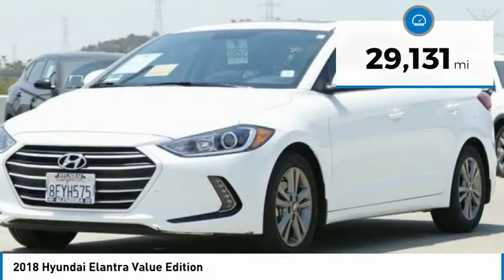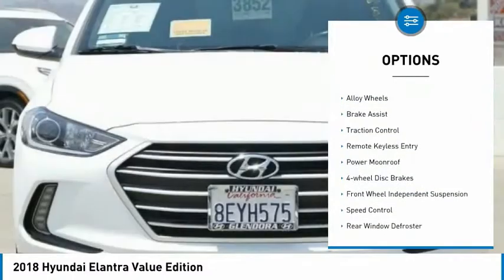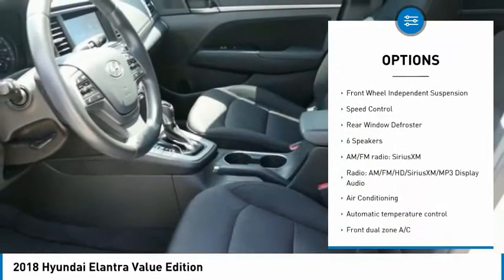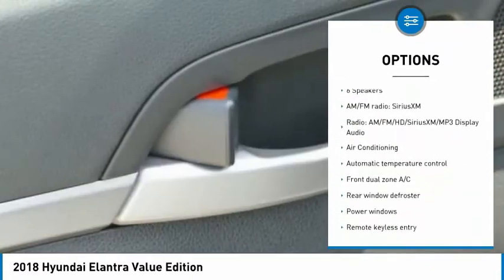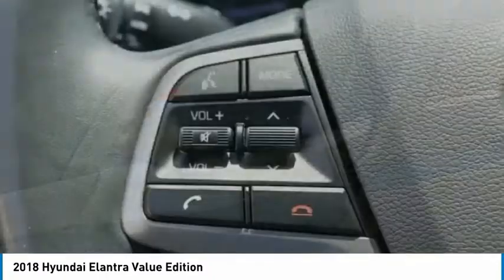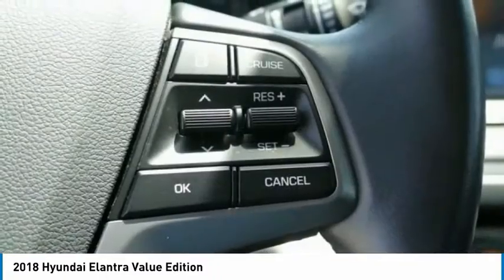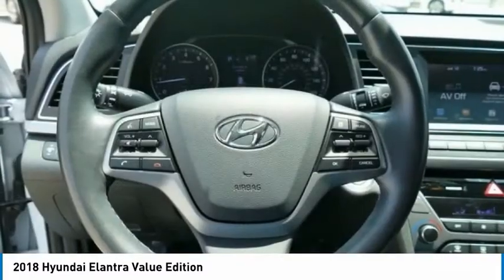Here are some of this vehicle's great options: electronic stability control, alloy wheels, brake assist, traction control, remote keyless entry, power moonroof, four-wheel disc brakes, front-wheel independent suspension, speed control, rear window defroster. Come see the car for yourself.